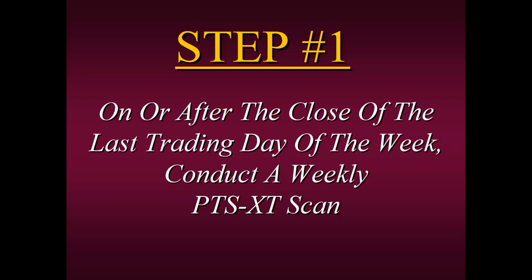Step 1. On or after the close of the last trading day of the week, meaning Friday, assuming there's no holiday or 3-day weekend. Say it's Friday. On or at the close, meaning 5 minutes before the close, if you like to get in before the weekend, or at the close, so you can get ready for Monday's trading, conduct a weekly PTS-XT scan.